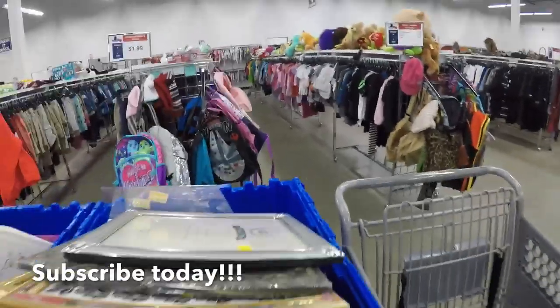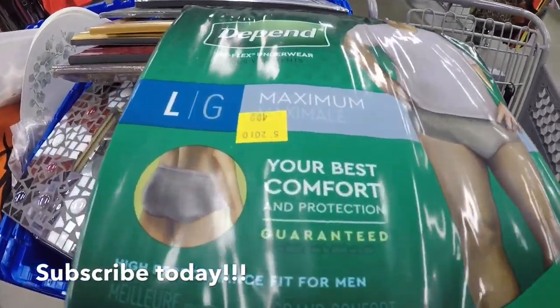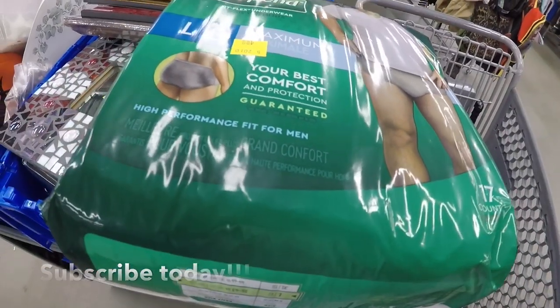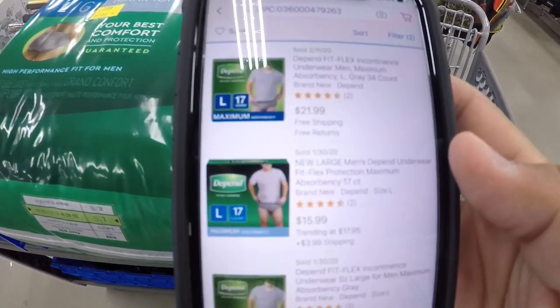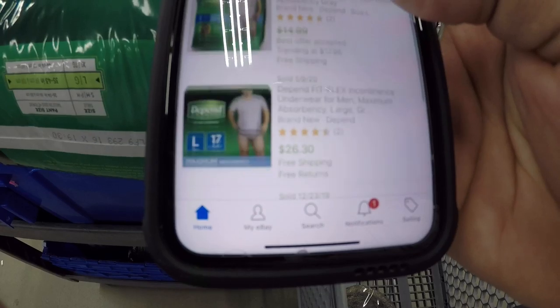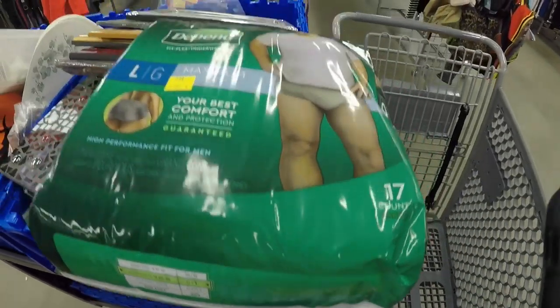All right. So you see these here, there's Depends for men, maximum, large, whatever. This is what they're selling for: 29, 21, 16, 18, 15. So we're gonna go ahead and get all these.